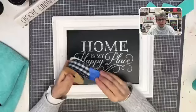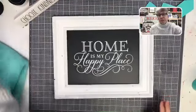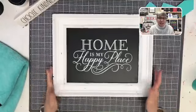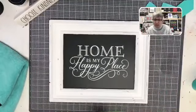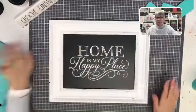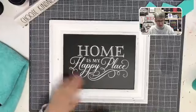I could do all kinds of fun things with this. I could put some fake flowers on here. Or, I could put some greenery on here. So all kinds of things you could do to enhance it if you wanted to. I don't think it needs it. I think it's absolutely gorgeous all by itself. See, look, it's all dry. I can rub on it and nothing's going anywhere. It doesn't make a mess or anything. All done.